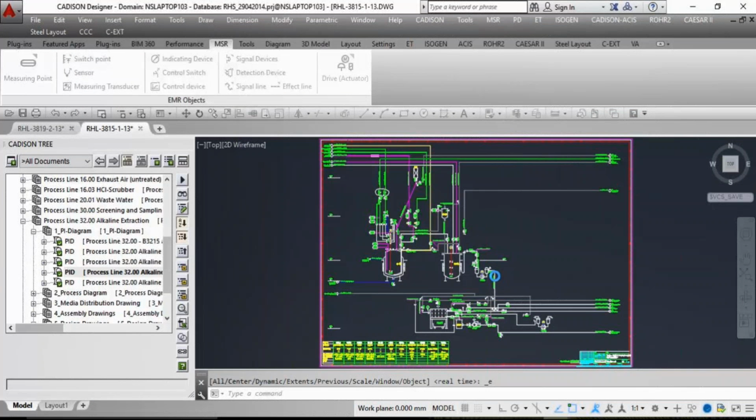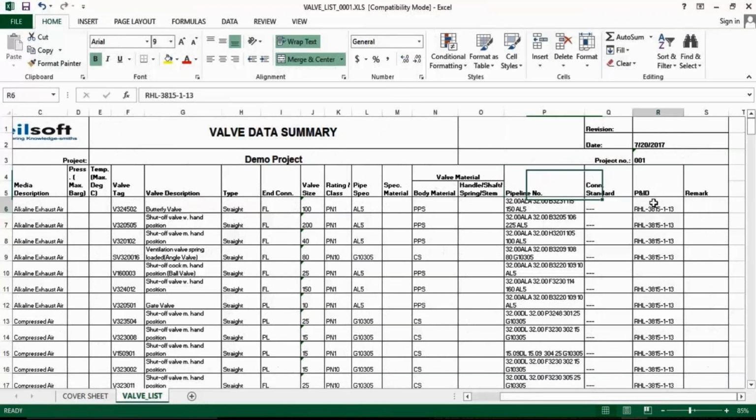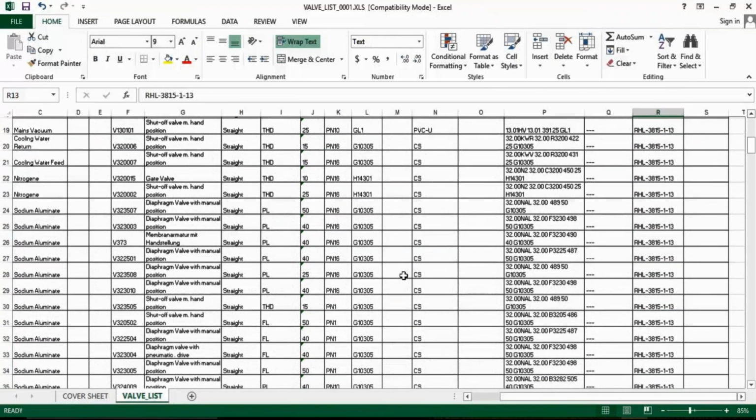Predefined templates are available for all the reports. These are some of the different types of reports which you can extract using CADISON P&ID. You can see that for the valve data summary, we have media information, valve description, the tag number, type of valve with end conditions and other specification-related values, and the P&ID number is added to your reports.